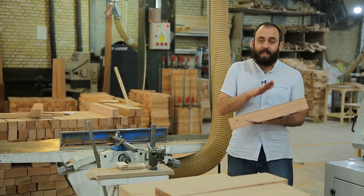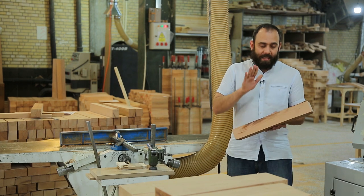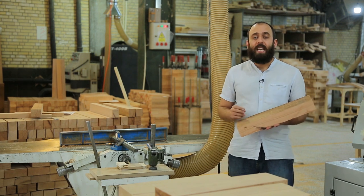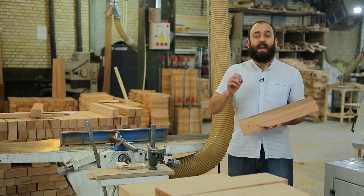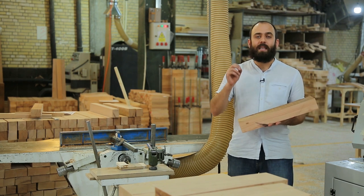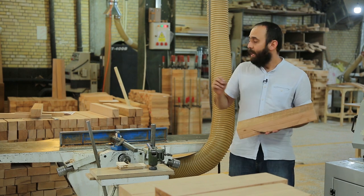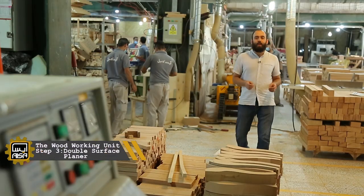Now it is time for the surfaces. We have to make each surface smooth and clean. The jointer is one of the most classic machines used to produce a flat surface aligned with the length of the board. But we use another machine. It is called a double surface planer. I will show it to you closer.